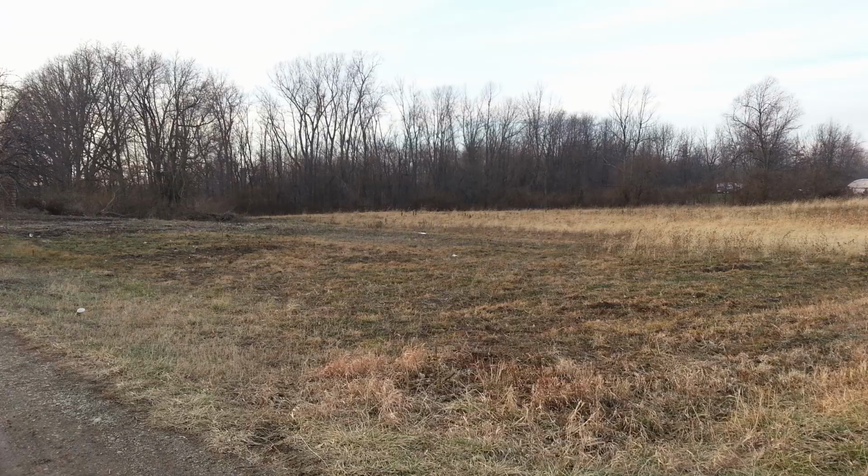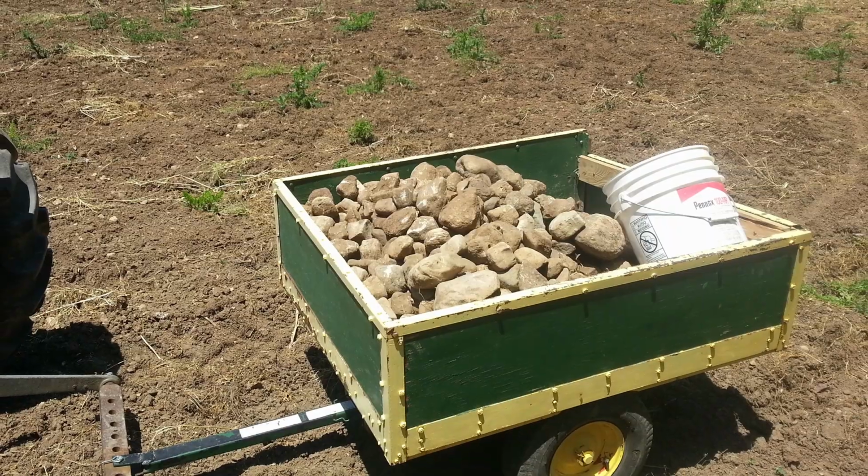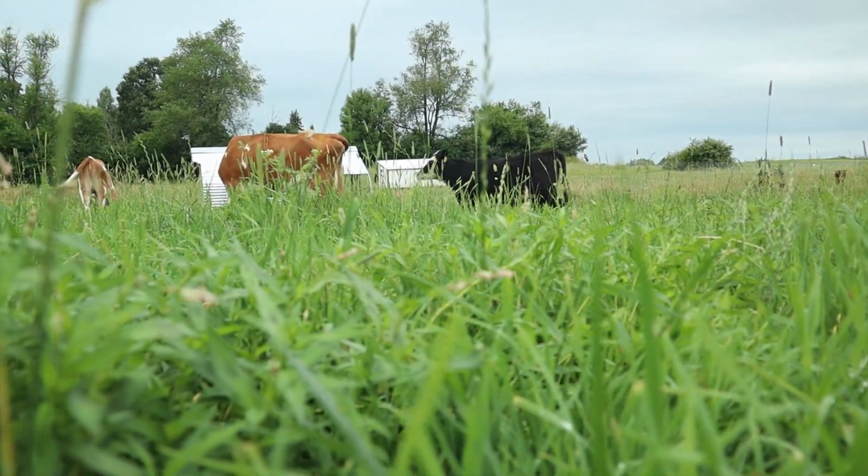The only thing that wasn't neglected when we bought this property was the fields. The fields were not in pasture, but they were used for farming. It would have been corn and soybeans. I would have actually preferred that they had been neglected, because they were being sprayed with chemicals and getting chemical fertilizer and stuff. So the first couple of years, these pastures were not nice at all, and they still have a long way to go, but they just keep getting better and better every year.